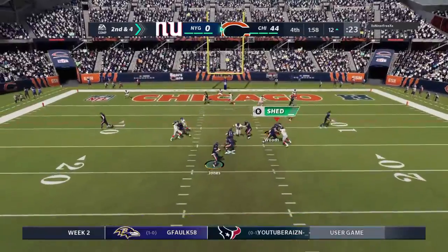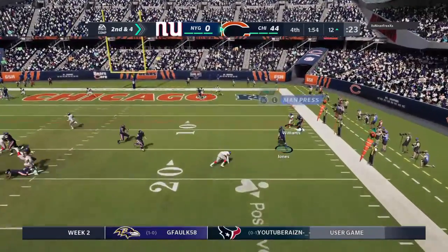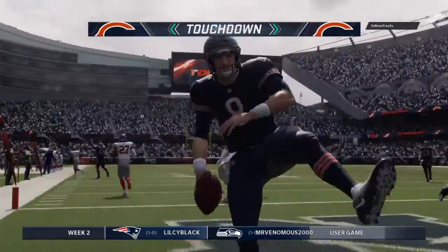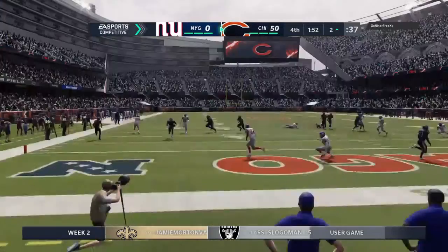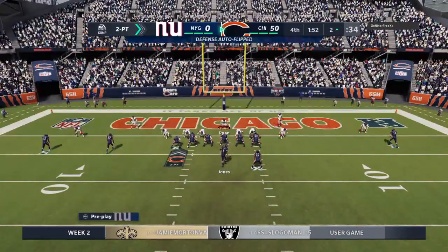On second down and 4, Jones. And they are going to score again. Yet another touchdown as they just add to their totals. Looking like they're well on their way to a 2-0 start. All smiles right now on that sideline, isn't it? As well there should be.